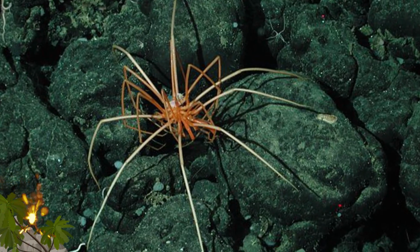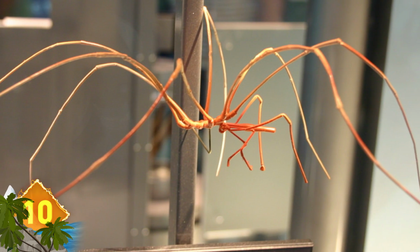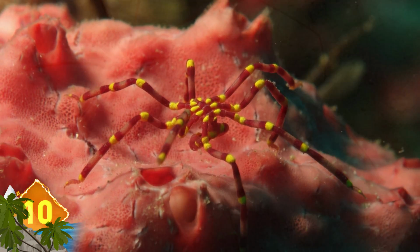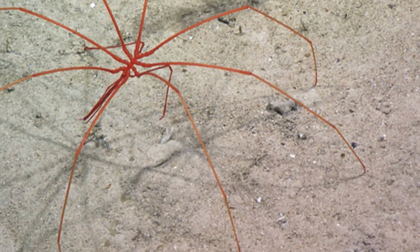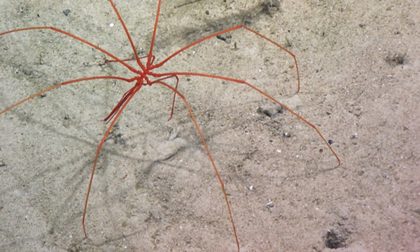Sea spiders. So, what kind of spiders do we have here? Well, they're actually not arachnids, but they are called sea spiders. They lurk in the depths of polar waters of the Arctic and Southern Oceans. And while they are found all over the world, they seem to grow the largest in these regions, attaining leg spans up to 10 inches.